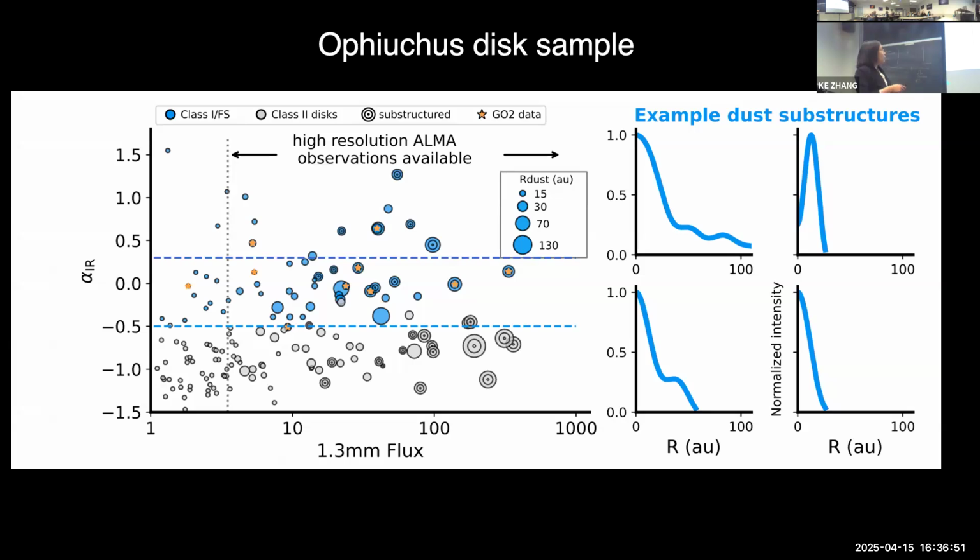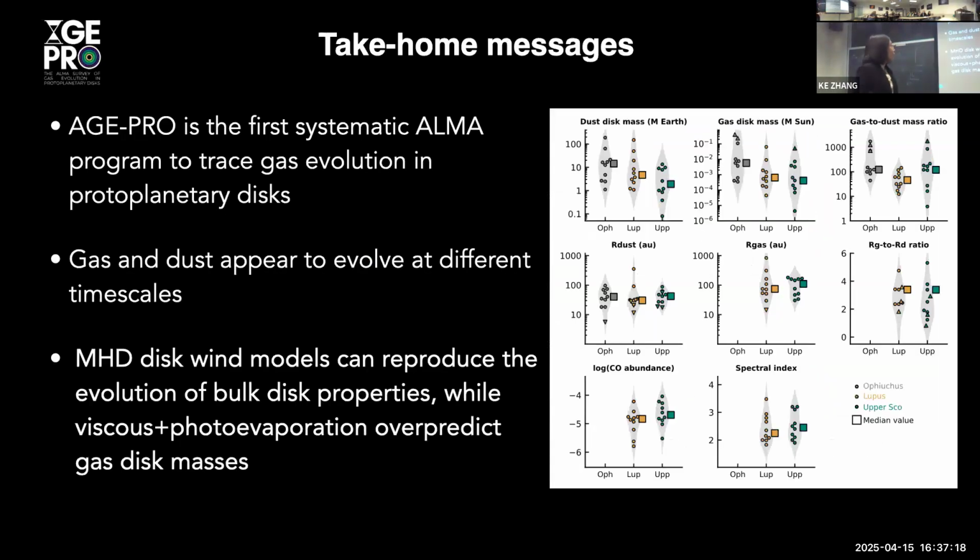Those are the 40 disks, and for most of them we have high resolution ALMA images from our collaborators. So they have 5 AU-ish dust studies, so we know the substructures inside those disks, and we can try to understand how the substructure in the earlier stage may impact the water budget for terrestrial planet formation. Okay, so that's a lot. For the next few years, I hope we'll also have some exciting results to present.